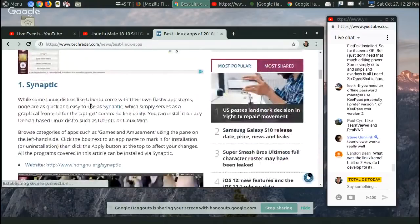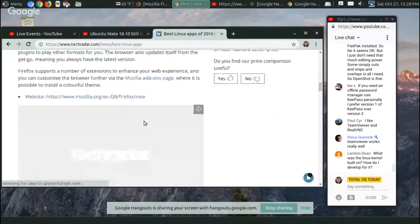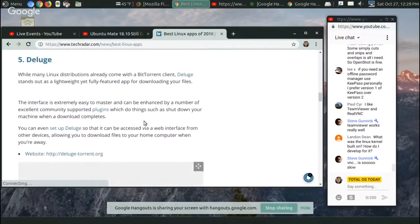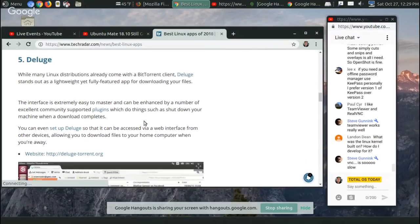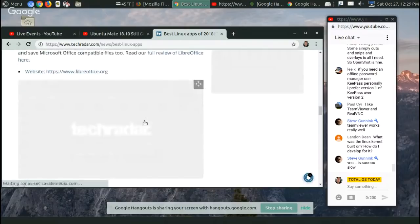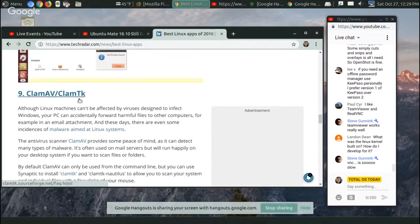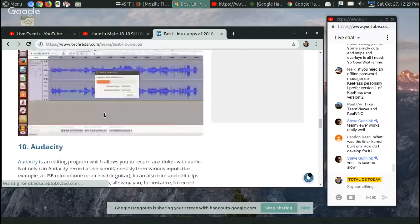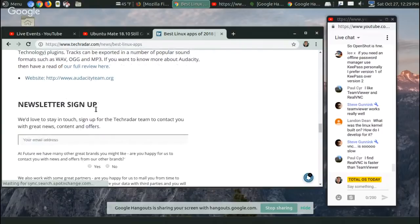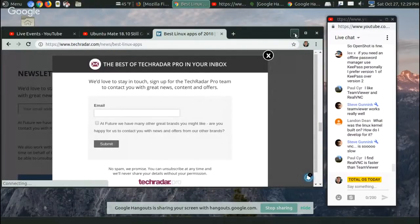Synaptic, there we go. VLC, very good. Firefox, okay. GIMP, very good. Deluge, what a name for a torrent. I don't use Deluge. Thunderbird, LibreOffice. Don't use Pigeon. ClamAV, TK, I don't use that. Audacity, very good. Newsletter. Oh, to sign up. Okay, I thought that was an app. All right, well.